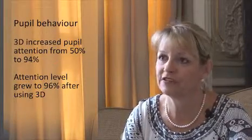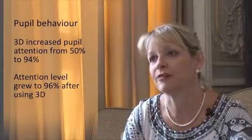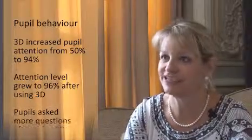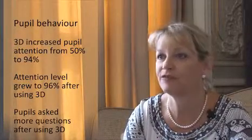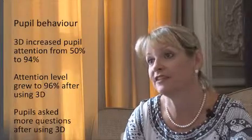Also, we tracked conversations that the children had, their questions and communication, because I was worried whether the 3D glasses would actually stop them talking to each other. And what you see once again is that the rate of pupil questions related to the topic increased substantially after the 3D. So children asked more questions and joined in more conversations than they had before. And from a sort of anecdotal way, many of the teachers said there were children who asked questions who've never before asked questions in school.